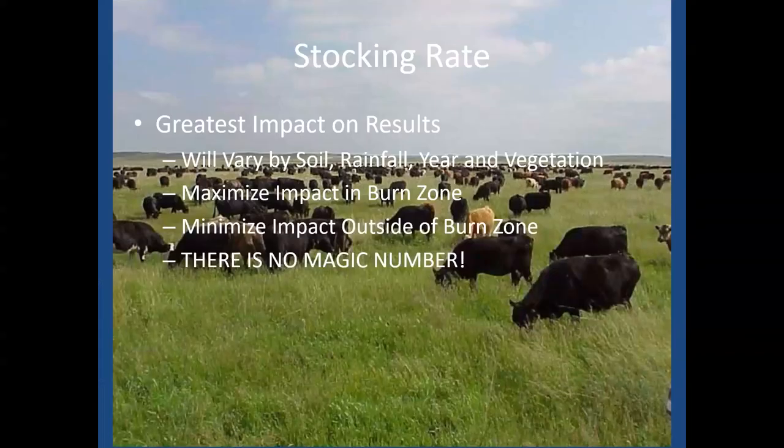So stocking rate can have the greatest impact on your results. Again, it's highly variable, and it's probably going to vary year to year if you're really watching what you're doing. So there is no magic number, but you're trying to minimize your impact outside of the burn zone and maximize the impact in the burn zone.